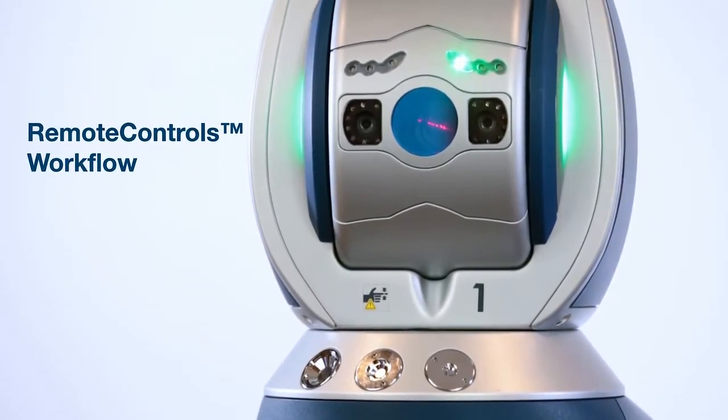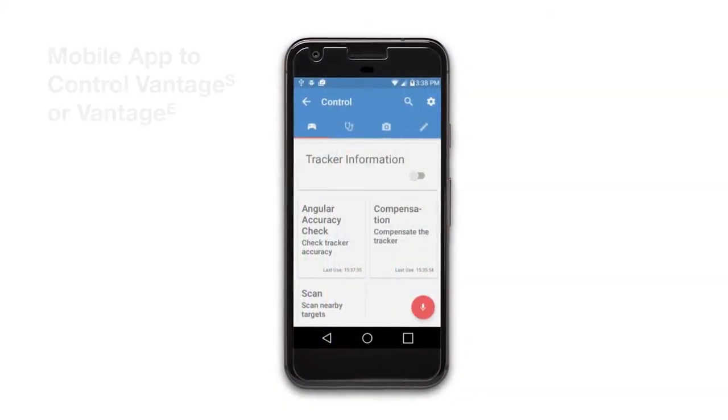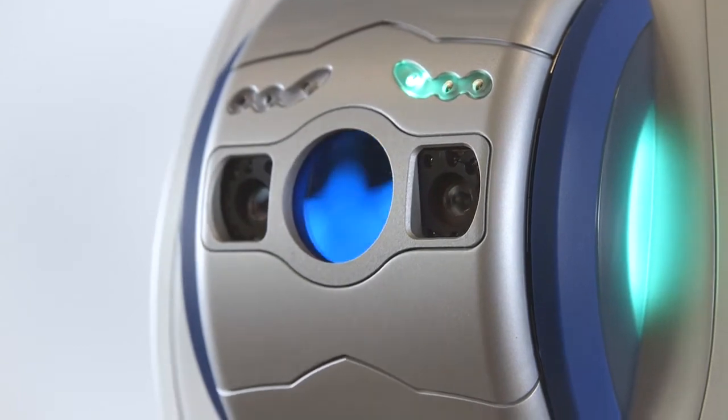First, let's talk about remote controls. FARO's patent-pending remote controls feature is a mobile application that allows you to control the movements and other functions of the VantageS or VantageE with a mobile phone or tablet.